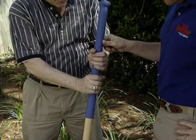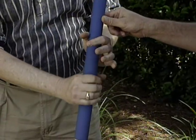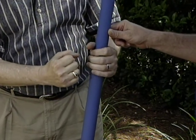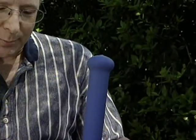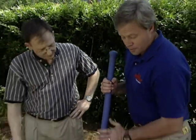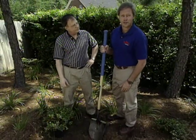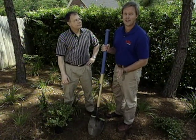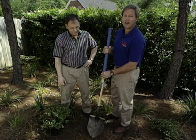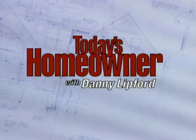This is a non-slip grip, so you don't have to worry even in the summertime when your hands are warm. It also is a little bigger, so you don't have to grip it quite as hard. And again, you're not going to get that blister right up here in the palm of your hand as you're shoveling away. Well, you know, one of the things I was a little skeptical about is thinking this might be a $50 shovel, but actually it's only $18. So they've made a great improvement to an old classic tool without costing you an arm and a leg.